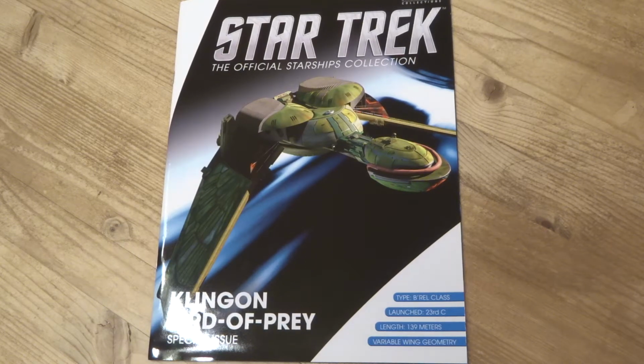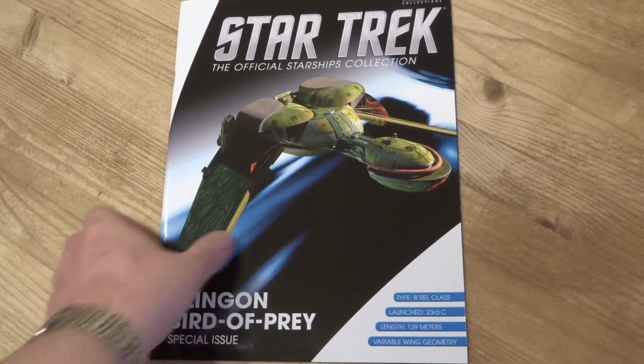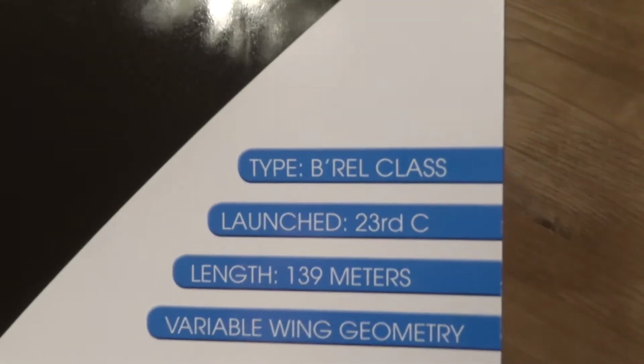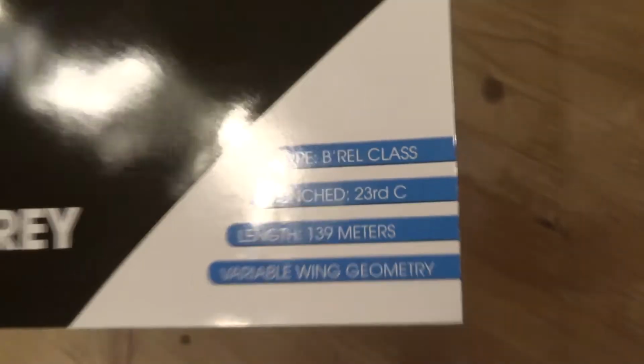So following on from my look at the Eaglemoss Orville, I'm going to have a look now at the biggest purchase I made whilst the discount was available, and that was an XL size Klingon bird of prey. And I wasn't entirely sure immediately, but actually on the front cover here of the booklet that comes with it, it's a Burrell class Klingon bird of prey.